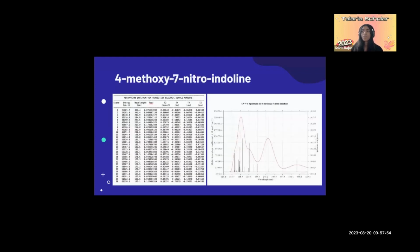Moving on, here are the results for 4-methoxy-7-nitroindoline. They were also disappointing, with the max absorption occurring at 185 and 284.8 nanometers. So this isn't really the best PPG either.